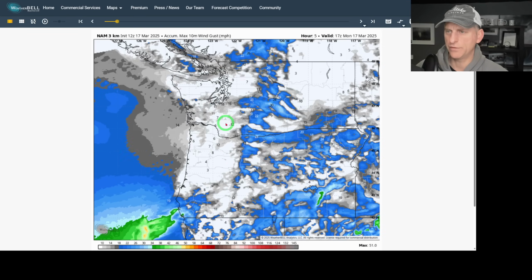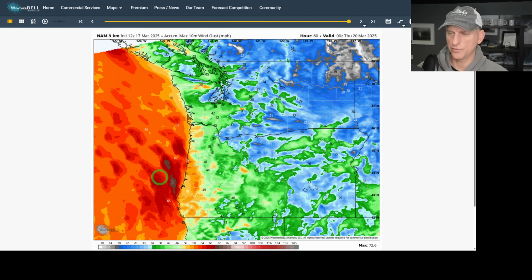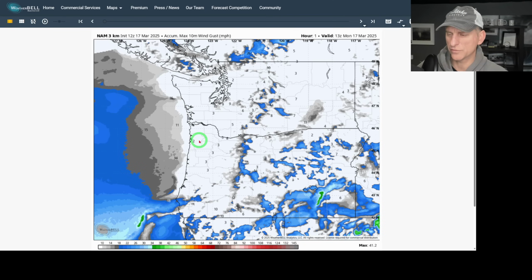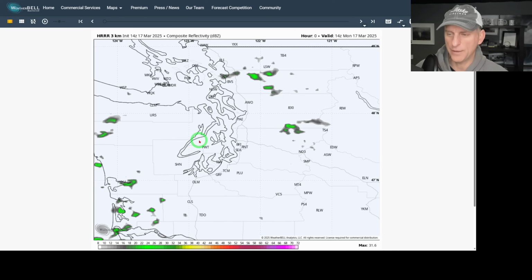An accumulated 10-meter max wind gust, scrolling through this fairly quickly. You can see some of those gusts are up over 60 miles per hour, maybe some mid-40s there for the Washington coast, but not too bad for the interior areas, relatively speaking, especially after the season we've just been through with some windy conditions. Now, look at the High-Resolution Rapid Refresh.